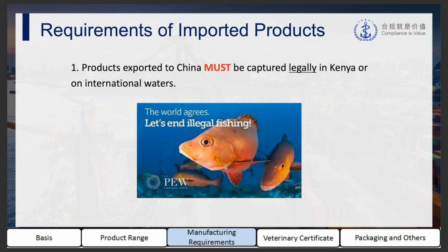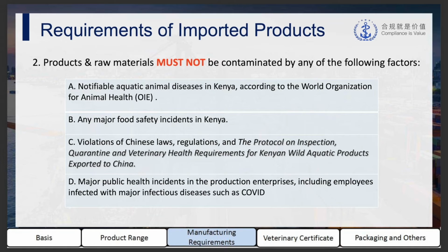Let's take a look at requirements of imported products. 1. Products exported to China must be captured legally in Kenya or on international waters. 2. Products and raw materials must not be contaminated by any of the following factors. A. Notifiable aquatic animal diseases in Kenya, according to the World Organization for Animal Health, OIE. B. Any major food safety incidents in Kenya.